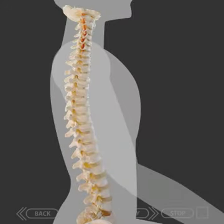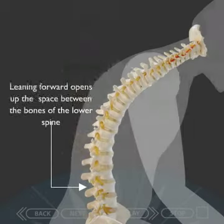Translaminar epidural steroid injections are typically performed with the patient in a sitting position, leaning forward to open the space between the bones of the lower spine, making it easier for epidural placement.